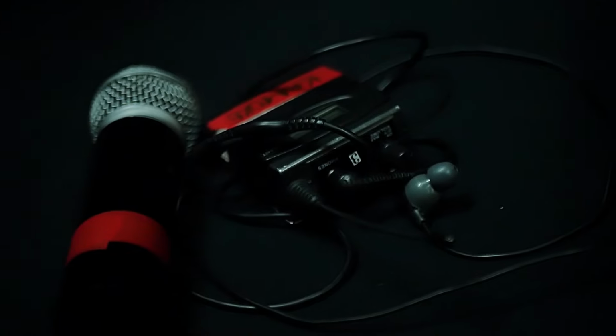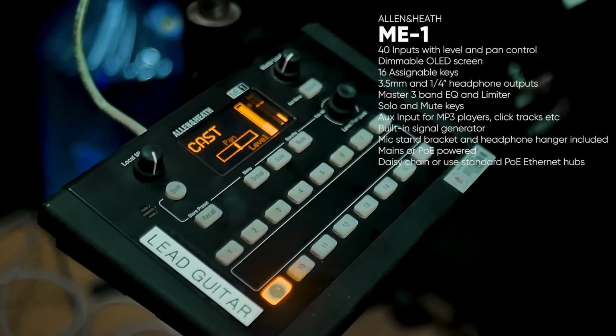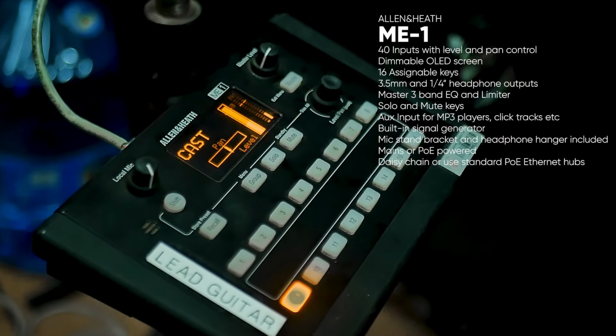For monitoring, for the vocalists we have an in-ear system. And for the band members, each of them has an MP1 where they can personally mix for themselves what they want to hear.